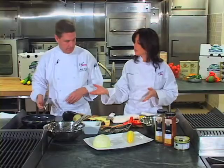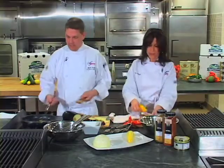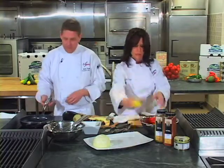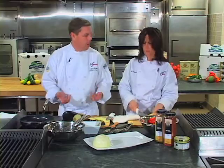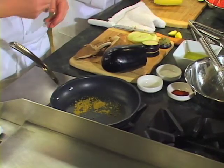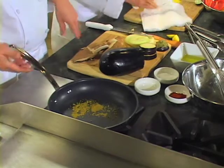All right, I see you're toasting up some cumin here. Tell me why you're doing that. Cumin is a seed-based spice, and it has a raw flavor. Toasting really brings out the natural nuttiness, and it really adds a unique balance to the dish.